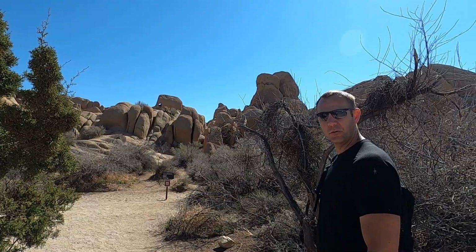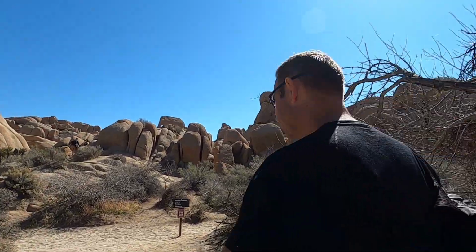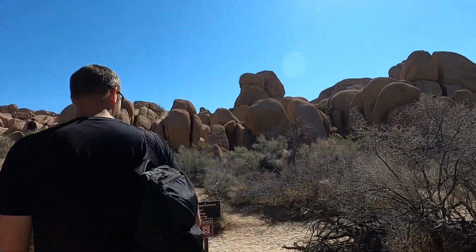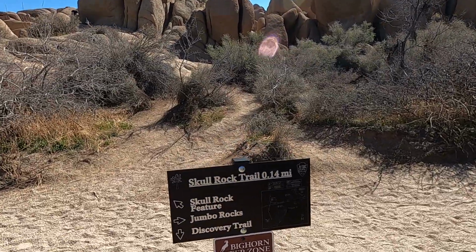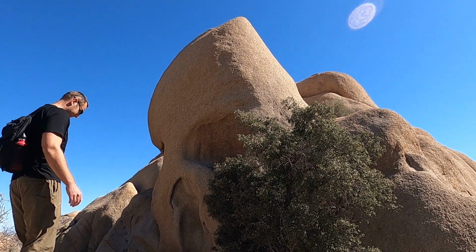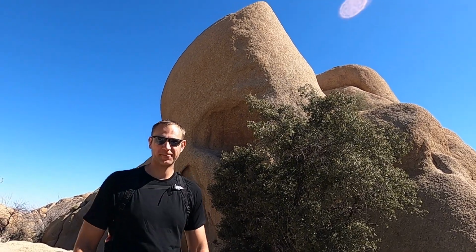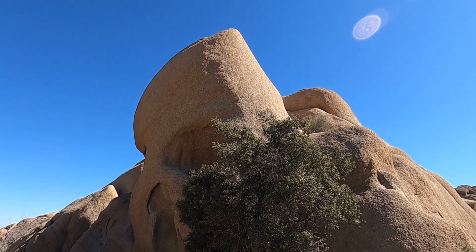We're gonna go see Skull Rock. It's a rock in the shape of a skull. Oh look, 0.14 miles. Just my distance. That's Skull Rock. You can see the eyes and the little nose. Yeah, that's Skull Rock, we think.